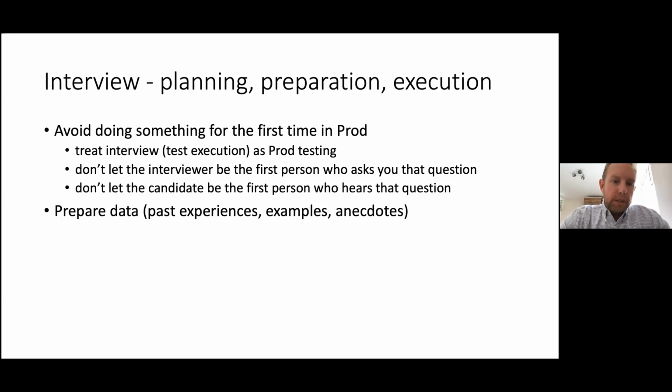You need to prepare the data, whether that be about your past experiences, to give examples of your achievements, or even negative situations, how you handled difficult situations. And always prepare some anecdotes. It's always better to tell a story. It's always better to give a full-on scenario rather than a one-word answer.